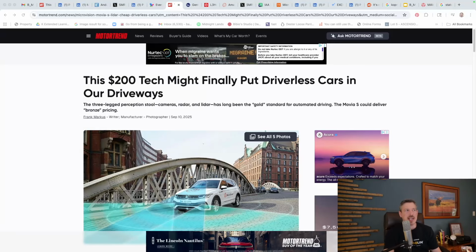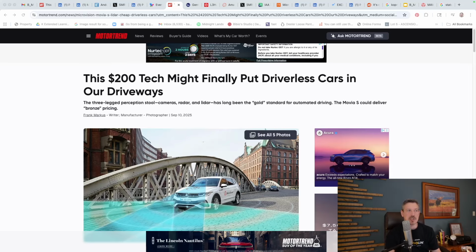What does the industry press think about the Tri-LIDAR architecture? Well, let's take a look. Here's what Motor Trend had to say about MicroVision's new offer. This $200 tech might finally put driverless cars in our driveways. The three-legged perception stool, cameras, radar, and LiDAR has long been the gold standard for automated driving. The MOVIA S could deliver bronze pricing.